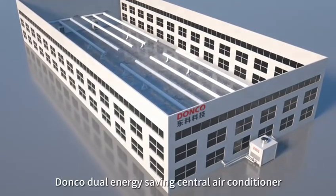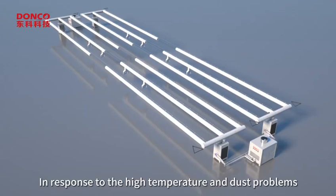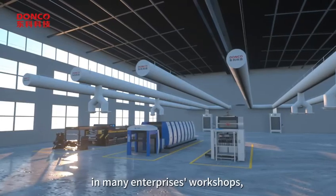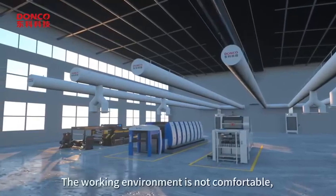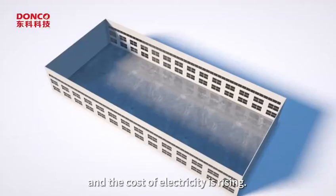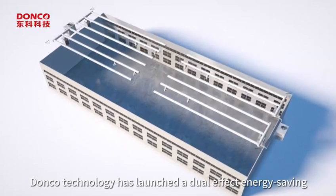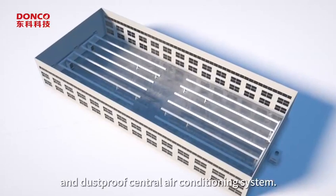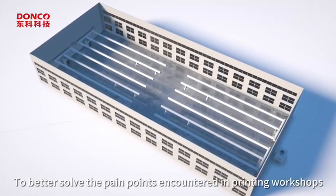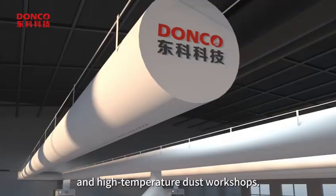Donco Dual Energy Saving Central Air Conditioner. In response to the high temperature and dust problems in many enterprises' workshops, the working environment is not comfortable, and the cost of electricity is rising. Donco Technology has launched a dual-effect energy-saving and dust-proof central air conditioning system to better solve the pain points encountered in printing workshops and high-temperature dust workshops.